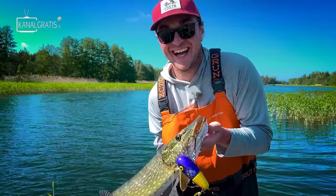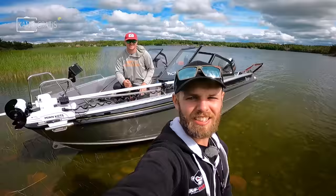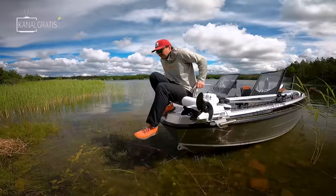Happy times. So we are about to enter shore for shore lunch. Just have a look at this thing. Such a nice ride, man. It seems like everything is so thought through throughout this whole boat, and it just breathes quality. Welcome ashore, man.